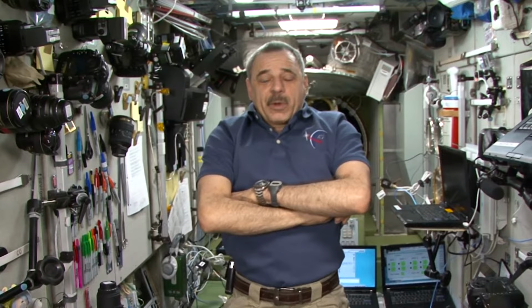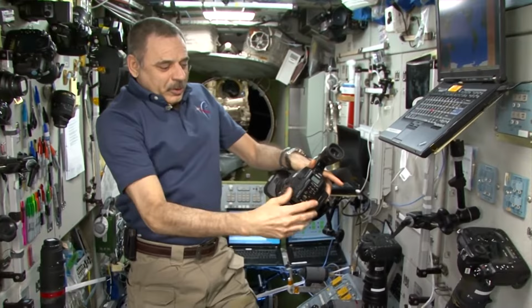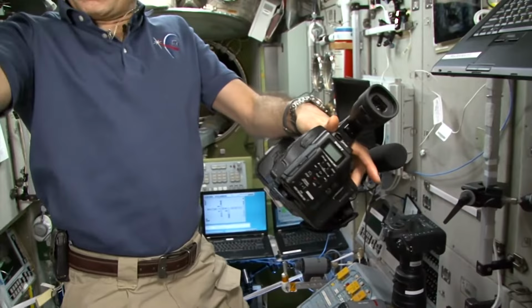After filming, we take the camera. Here there is a small compartment in which a flash memory card is inserted. Here we have our videos. We no longer need the camera.